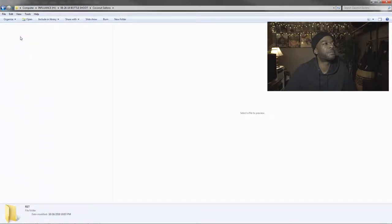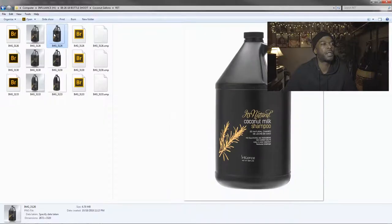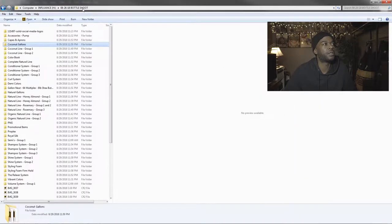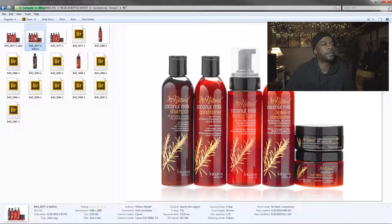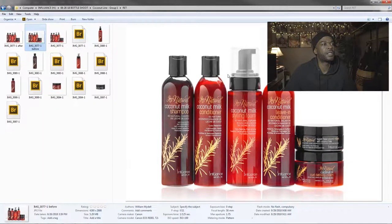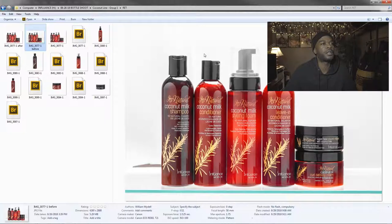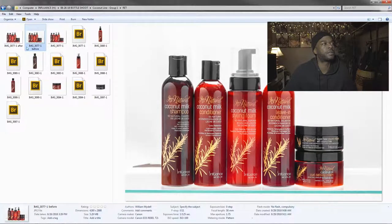I like to give your client options, so they can have their image they're going to put on the website, and then a cropped out shot that they might want to put on a flyer or whatever it may be. So, got your coconut milk, shampoo, styling foam, leave-in conditioner, and glazed edges, and you've got your before and your after. You even see this bottle right here. You see how I retouched that? This is the original bottle, the conditioner, and this right here is leaning to the right. Look how I fixed that. I straightened that up, and now it's up straight. And on this one, I raised the bottle to match the height of the other bottles.